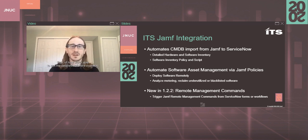Part of how we're able to get the detailed software inventory is with our software inventory policy and script, which allows us to get some detailed software publisher information that is not available otherwise in the classic API within Jamf, which is what the integration leverages today. So we're able to get detailed software publisher information, install directories, all that kind of stuff that you really need to do software asset management in ServiceNow.